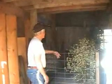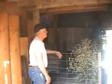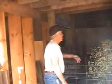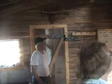A variety of hay. It's sweet clover and bergamot, just to give it an aroma in here. Where did you find the buggy? That came from the Maquoketa area. Hues of brown. So it's still pretty.